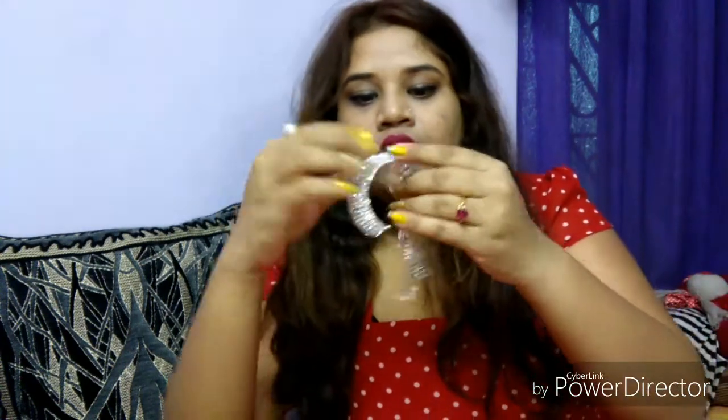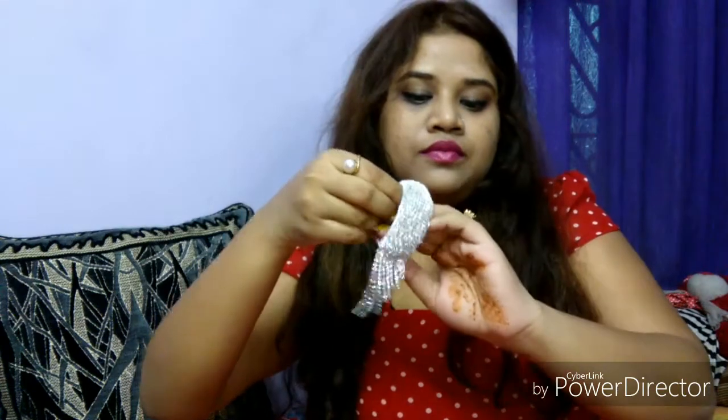This is a bracelet which is like this. Okay, let me just show you. It's like this, and this is just so gorgeous. This was for around 150.